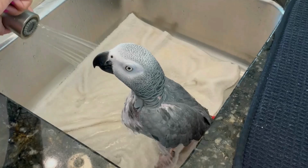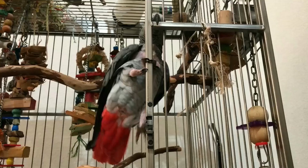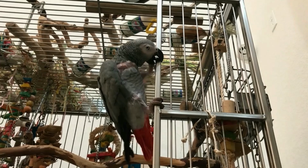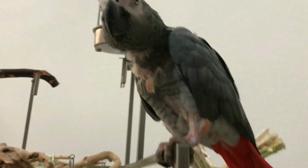For some birds that don't get this type of bath, the dry skin escalates and can cause itching and irritation, which can then cause plucking or chewing of the feathers. Sometimes a bird might even decide to pull out the whole follicle, in which case the feathers will never grow back.